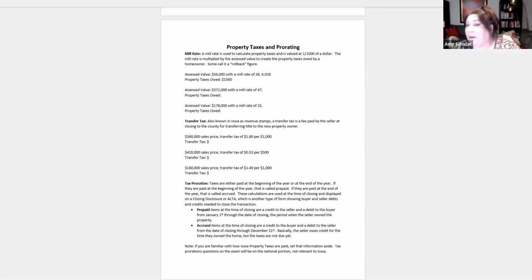Again, if we did $372,000 with a mill rate of 47, we would take the $372,000 multiplied by 0.047, which would give us a tax amount. This is ridiculous, but it's a number just for an example of $17,484.